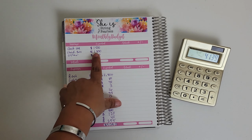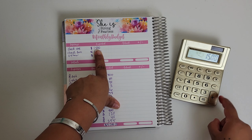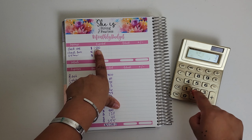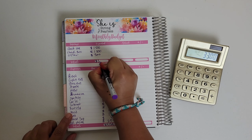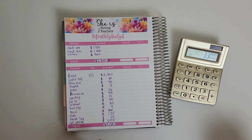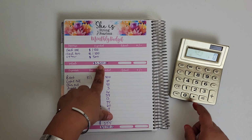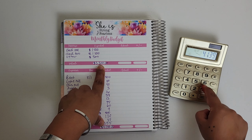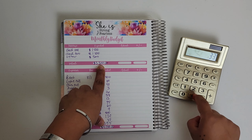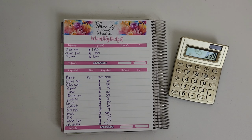Okay, so here is my estimate, and it is 1,500 plus 1,500 plus 300. That's 3,300. Okay, that is telling me that I am, hold on, 4,139 minus 3,000. I am $839 less plus the other payments.